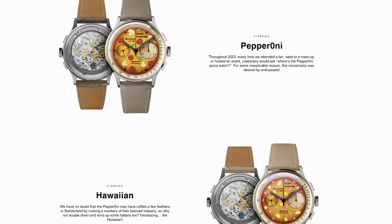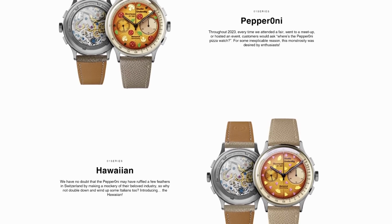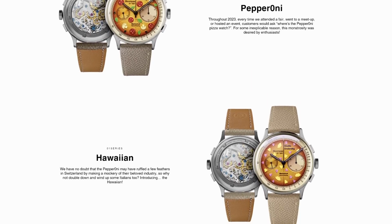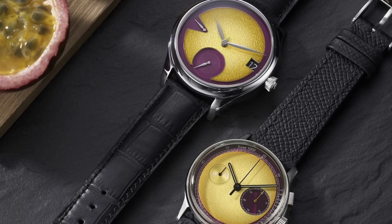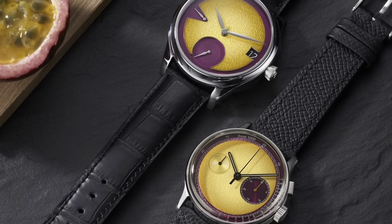You see a lot of brands getting funky with case shapes, getting funky with dial colors. You have Studio Underdog making a pizza watch that I think sold out in no time. They did a pizza watch, and then they did a passion fruit watch with Moser as a collaboration, which was like a burgundy yellow kind of combination.